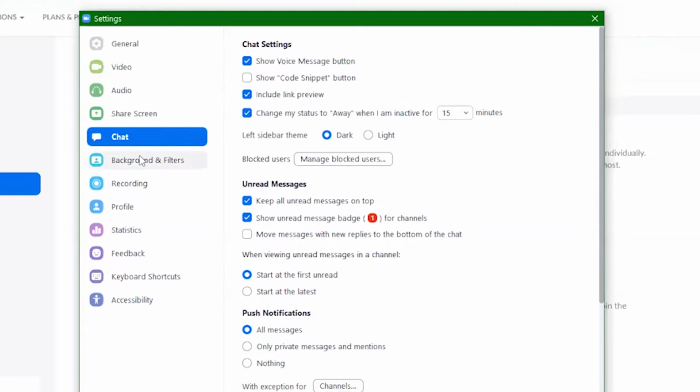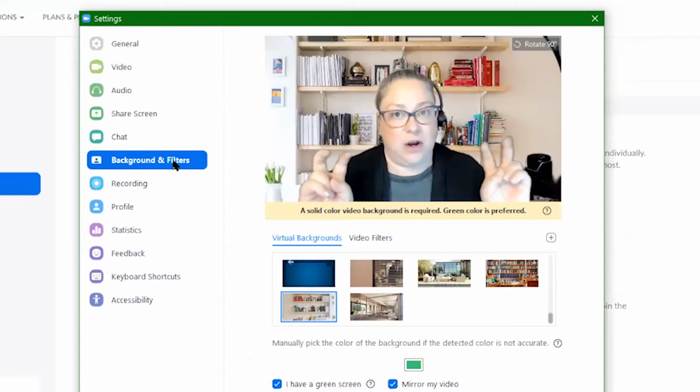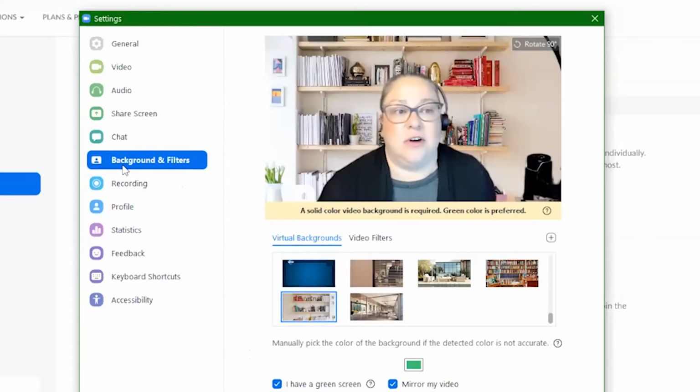Now, this is the one setting that might look different for people who aren't using the same Zoom version that I have. Zoom recently updated their virtual background feature, and it's no longer called virtual background. It's now called background and filters. They've added some interesting filters. So setting up a virtual background is very easy.